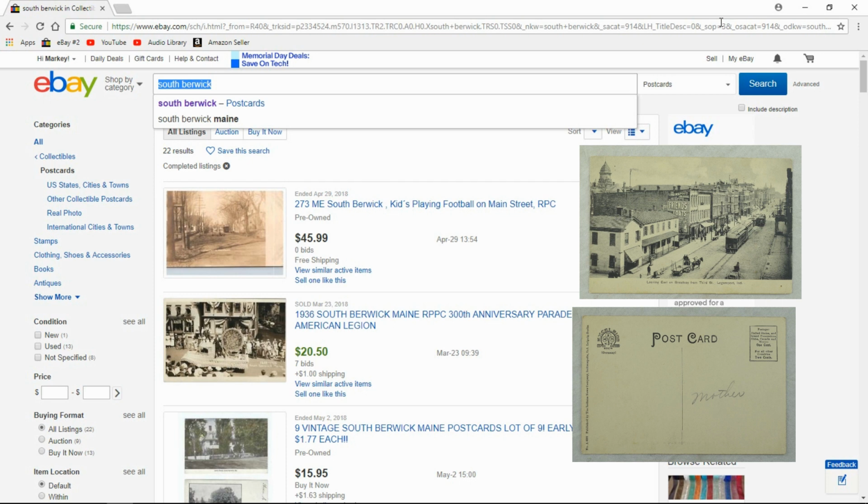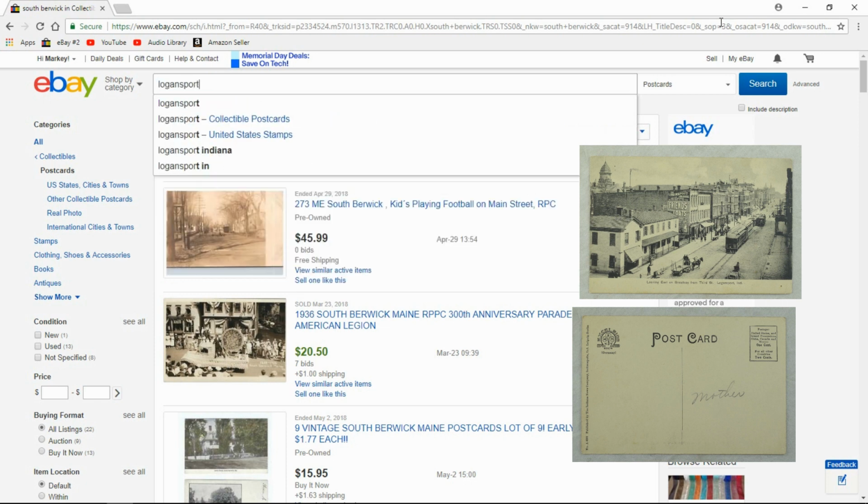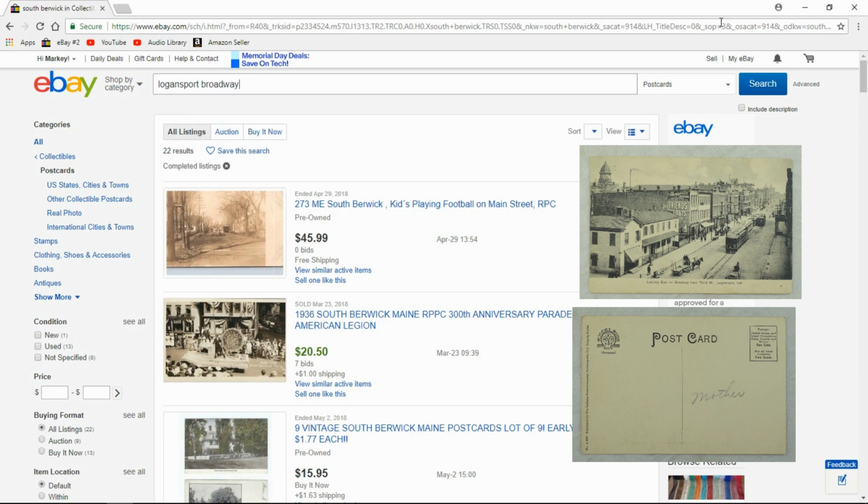Logansport. This one should be fairly easy to look up. It's an early one. This is probably 1898 to 1907, somewhere in that range. Just by looking at what's not in the picture, there's actually a few light poles, but there are no cars that I can see in the picture at all. Just wagons and buggies. So, that gives you an idea there. But we're going to type in this one, Logansport, and then Broadway.